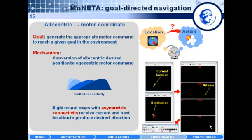Another interesting problem that Moneta has solved is the mapping between different coordinate systems. Whenever we have a large-scale whole brain system, it has different coordinate systems: sensory, motor, and allocentric. A big problem in designing these modules is how to map between them. This is an example in which we need to map from an allocentric, or world-centered, coordinate system to the motor coordinate system. How do we go, for instance, from a representation in world coordinates of where we are and where we want to go, to translating this information into the appropriate set of motor commands to take us from here to there?